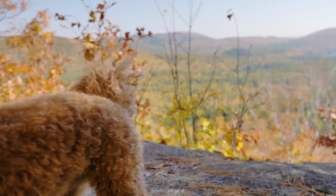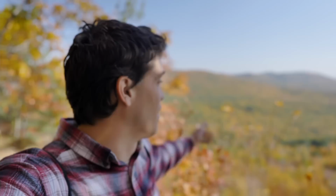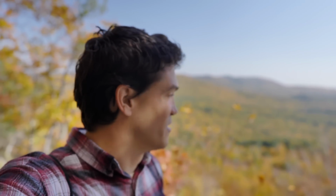It's been a pretty nice couple of days hanging out with my sister and nephew. We went to the beach yesterday. It was an absolutely beautiful day. I got to surf for a couple hours, and now we are on this amazing hike in New Hampshire. It is pretty much peak fall foliage right now, and it's absolutely incredible.